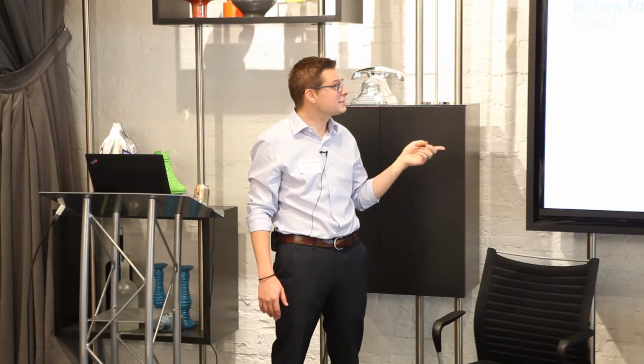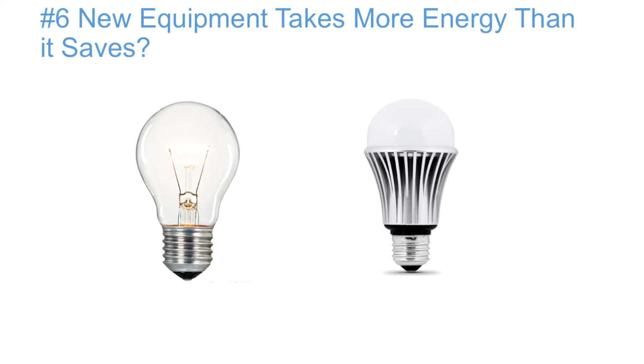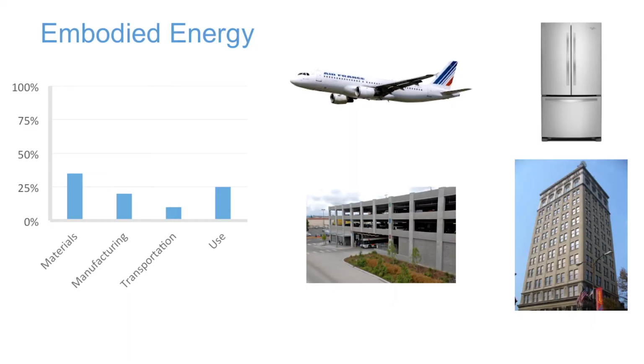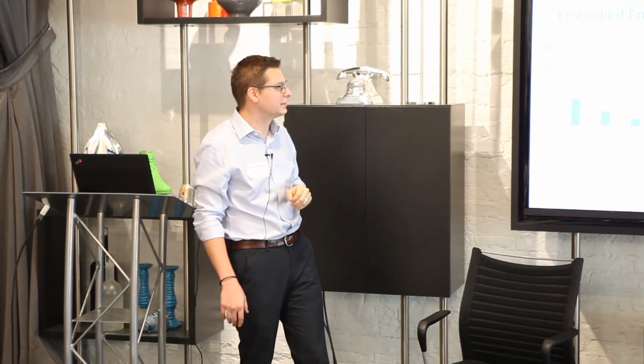The last myth I have is, when you're installing new equipment, does it take more energy to produce that equipment, to ship it to your site, to install it, than it is actually going to save? The classic example here is LED light bulbs, right? There's a lot of metal in them, a lot of electronics. Do you actually save more energy than what's required to manufacture them? It's like the whole idea of embodied energy. So if we look at a couple of examples here, looking at the energy use between materials, manufacturing, transportation, compared to its direct use, we'll see some interesting trends.